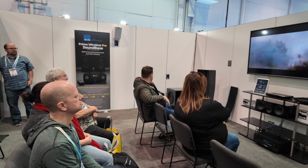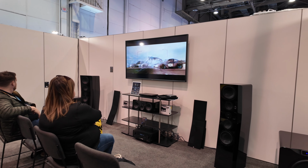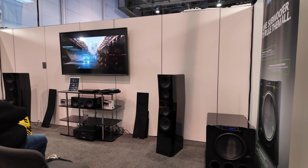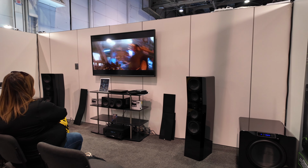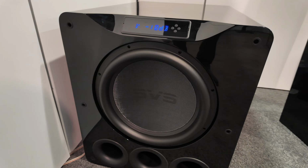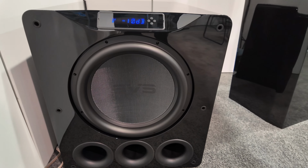But the ultimate system would essentially be the Pinnacles with our dedicated center channel, a pair of the big bookshelves in the back, and however many of those elevation speakers you can put overhead or on the sidewall will give you, again, that massive, excellent immersive experience for all of your cinematic experiences. And then a pair of our PB16 Ultra subwoofers, which we're running here, which is doing a pretty good job of energizing this 2 million square foot trade show space.